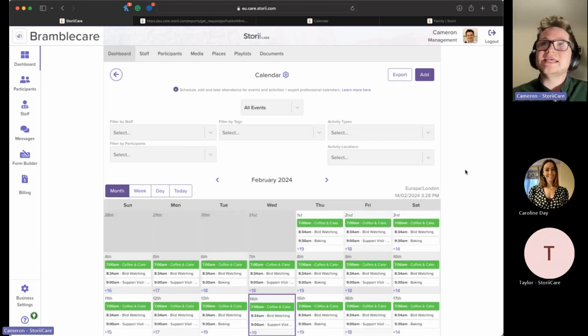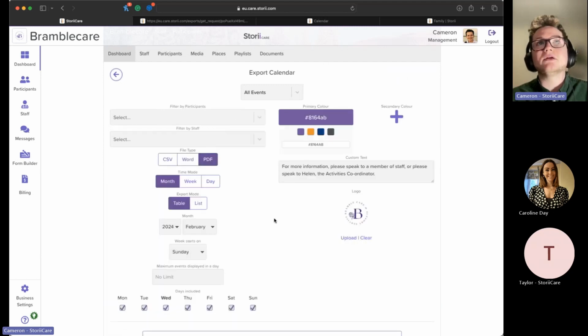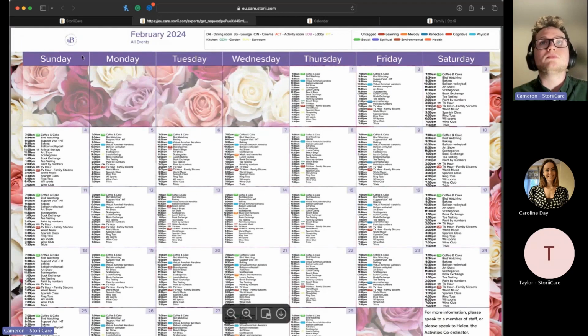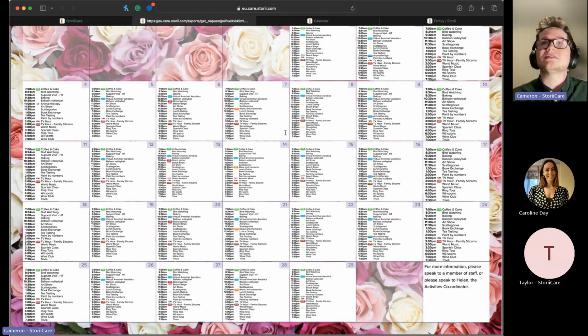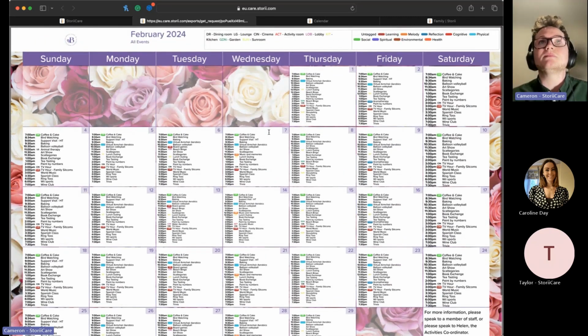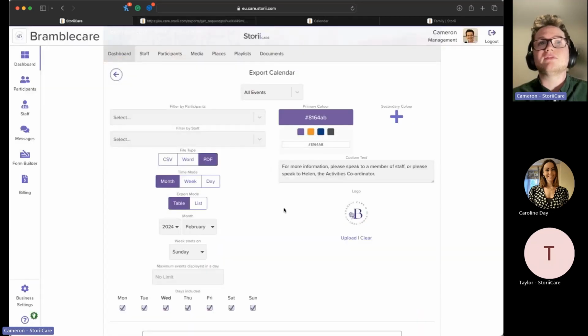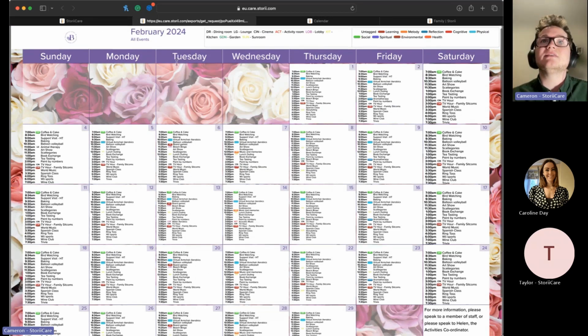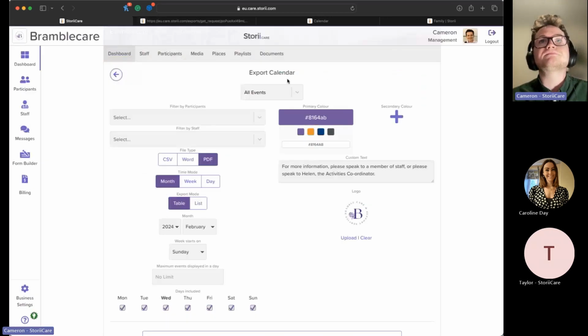So in addition to taking activity attendance, I can also export professional looking calendars directly from the system. So this is an idea of what a calendar might look like. It's going to be your branding, your logos. Obviously, this is a very busy calendar. This can be fully edited. We've got a lot of different options here. A lot of providers, especially the larger ones with multiple locations, really like this because it gives them consistency in their branding and also consistency in the activities that they are running.